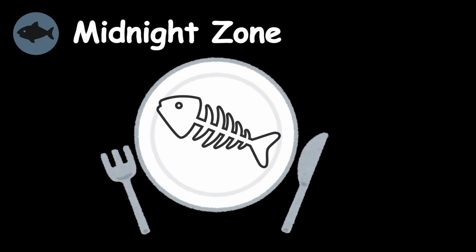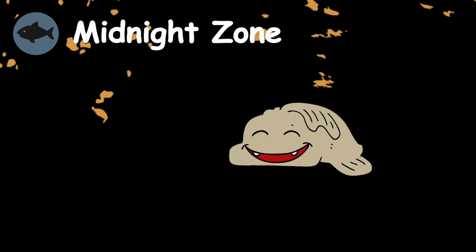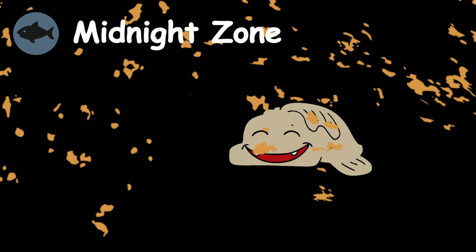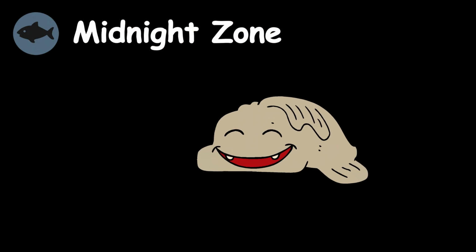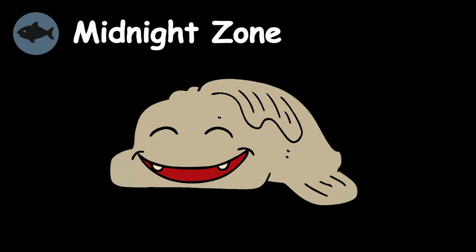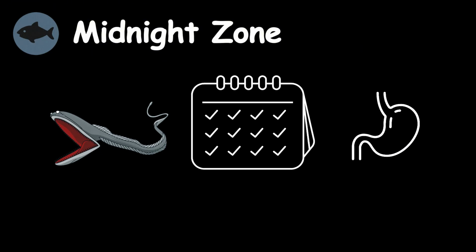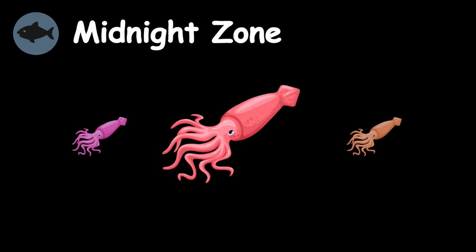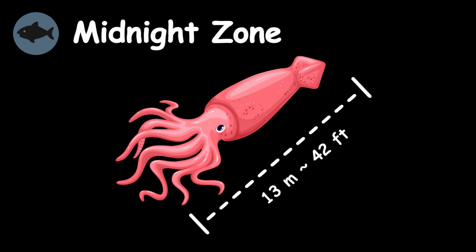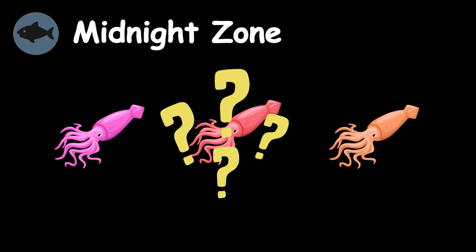Food becomes extremely scarce. Most nutrients come from marine snow, a constant rainfall of dead plankton, fish waste, and organic debris drifting down from surface waters. Animals here have adapted extreme survival strategies: enormous mouths, expandable stomachs, and the ability to go months without eating. Giant squid inhabit these depths, growing up to 13 meters long. These legendary creatures remain largely mysterious, as they're rarely observed alive.